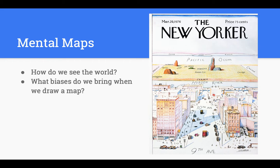All right, that's the idea. And that's what this New Yorker cover from the 70s shows. The New Yorker is a magazine. If you're not familiar, a magazine is a bunch of shiny paper stuck together with articles inside. I don't know if magazine even means anything to people anymore. But okay, you get the idea.